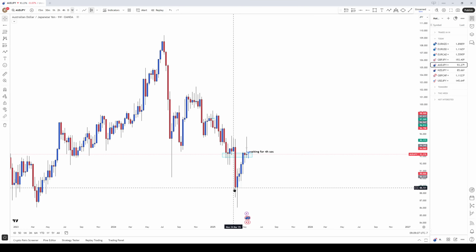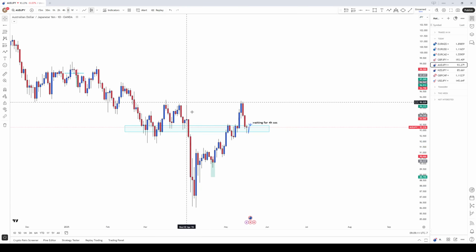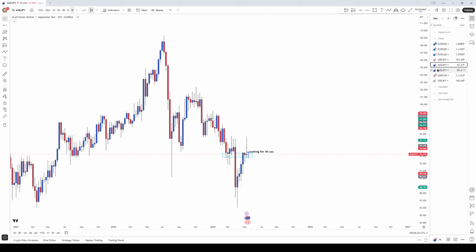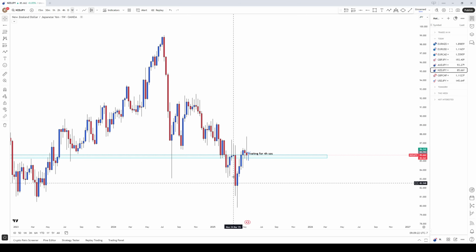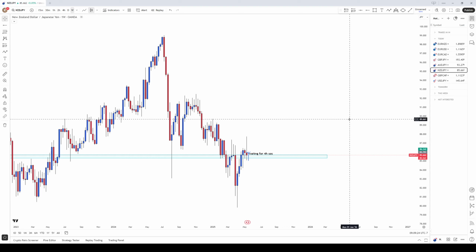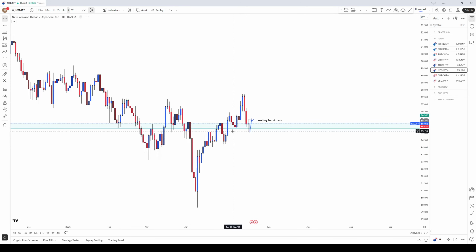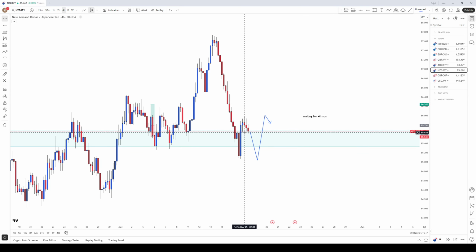AUDJPY, we are bearish on the pullback. I'm trying to take a counter trend buy because the daily is bullish, pulled back to this area of interest. 4 hour, I'm just waiting for a lower low and a shift. These next ones are going to be pretty similar. NZDJPY, kind of similar, not really. We're bullish, we're on the pullback, retesting this area of interest. Daily is bullish, pulled back to this area of interest as well. And 4 hour, I'm waiting for the lower low and a shift.